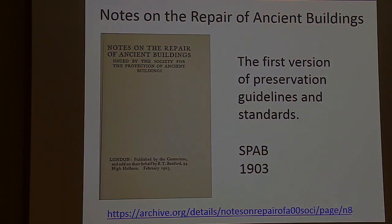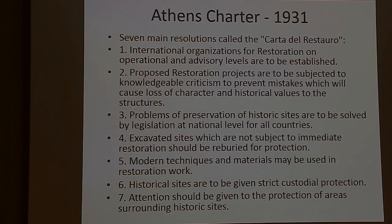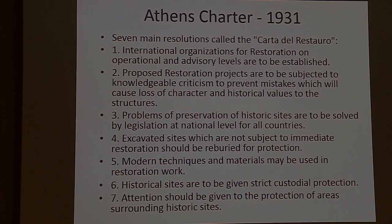And it took them a few years, but in 1903, SPAB published Notes on the Repair of Ancient Buildings, which I contend is the original Secretary of Interior Standards, or the first version. So SPAB got their act together. They started to go, how do we fix things up? What's our premise? We jump forward to 1931, the Athens Charter. A lot of archaeologists, some architects get together and we develop our next set of principles about preservation. It's international. We've got to think about modern techniques and materials that may be used in restoration work. They loved concrete. They thought concrete was going to be the master product. But the point is, they're starting to get a little more sophisticated than whim and fancy.